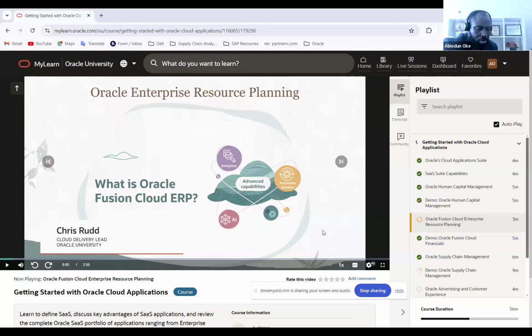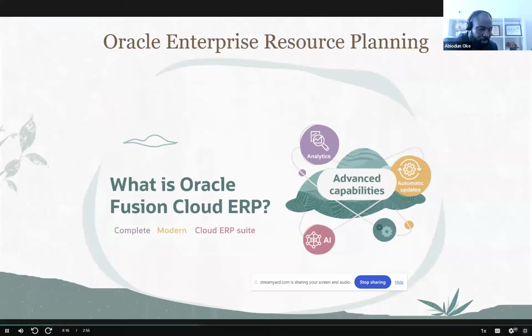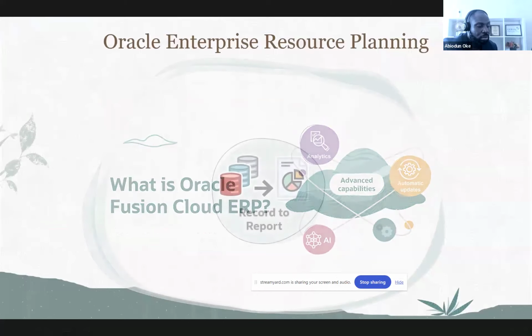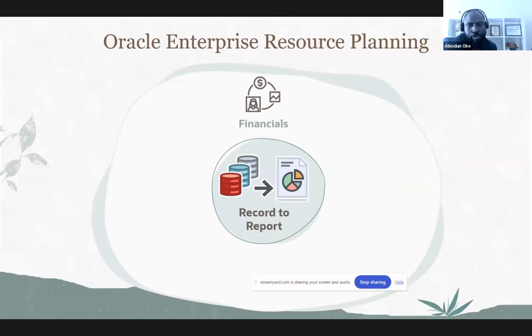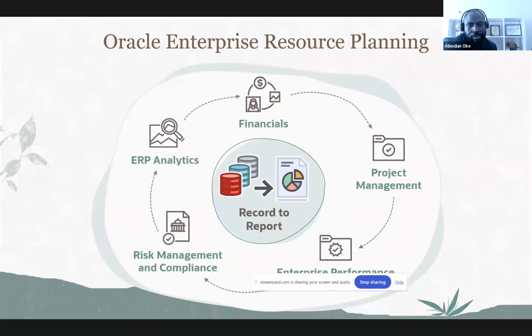Our tour is to look at Oracle Enterprise Resource Planning, or ERP, which is a complete modern cloud ERP suite that provides your teams with advanced capabilities such as AI to automate the manual processes that slow them down, analytics to react to market shifts in real time, and automatic updates to stay current and gain a competitive advantage. Oracle ERP Cloud automates the entire record-to-report process and provides a single source of truth for global financial reporting and compliance. Within ERP, we have the broadest and deepest suite offering everything you need from financials, project management, EPM, risk management and compliance, and ERP analytics.